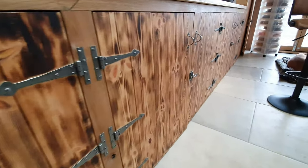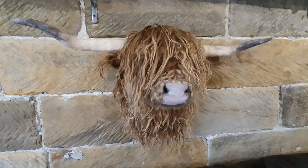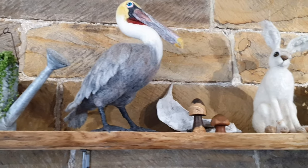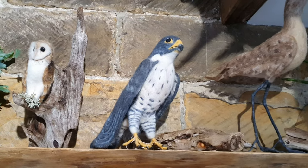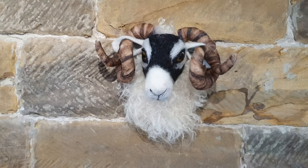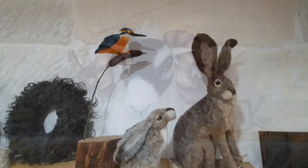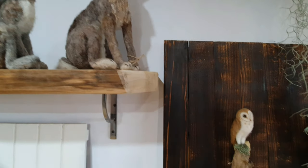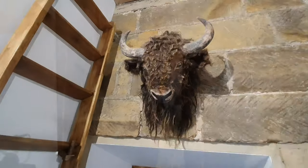And let me just show you some of their work in case you're not familiar with it. They are very well known for doing their animal heads, but they also do lots of birds, lots of rabbits and hares. Look at that kestrel, absolutely gorgeous. And this is a little curlew, I can never say it very well. Another lamb head, they do velvet heads as well. And some more rabbits and hares. The birds they do are fantastic, the kingfisher. And my favourites are the little owl. And just to show you something different, look at this bison.